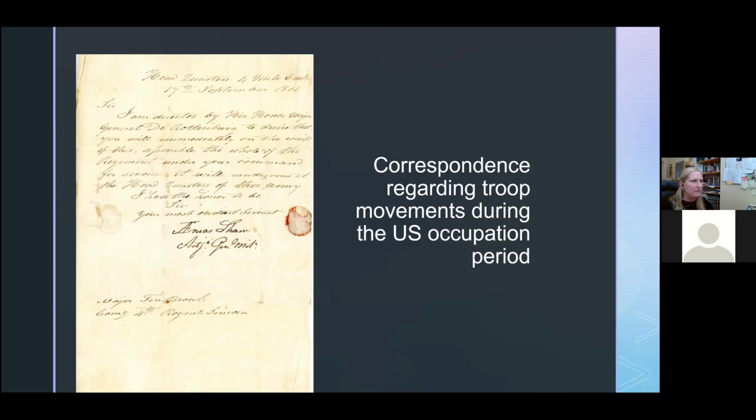So, as I mentioned, sort of archival might not display well, but when you're doing research on the War of 1812, things like this can be really integral for researching troop movements and such during the period, and trying to retake Fort George eventually.